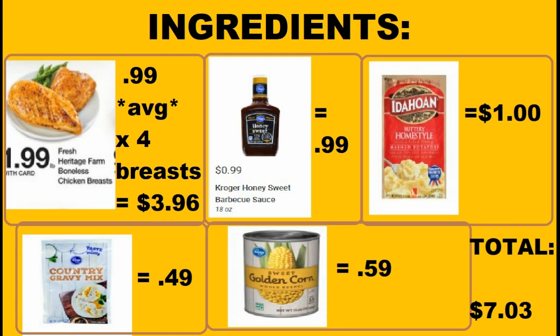I believe this is the most expensive meal of the week. You're going to need 4 chicken breasts. Now, the average chicken breast is like 99 cents a pound based on this. So it's like $3.96, but that is an average price.